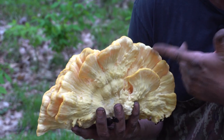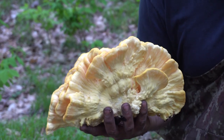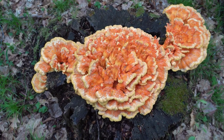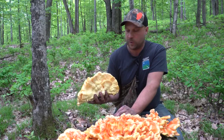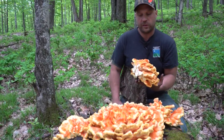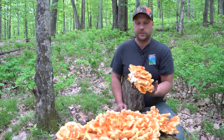Of the two, the white pore is considered to be more delicious, but in this young, beautiful state where it hasn't grown out dramatically and the edges or the margins are curled over, this is going to be absolutely to die for, right? One of my favorite things to do with this in the kitchen is actually to make chicken fajitas with it. And it sounds as wonderful as it is.